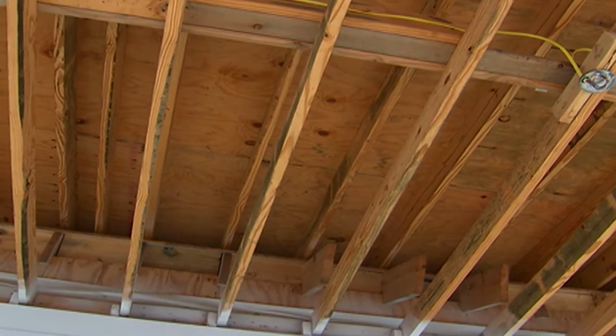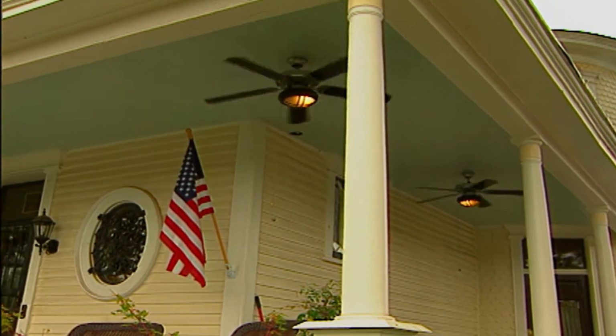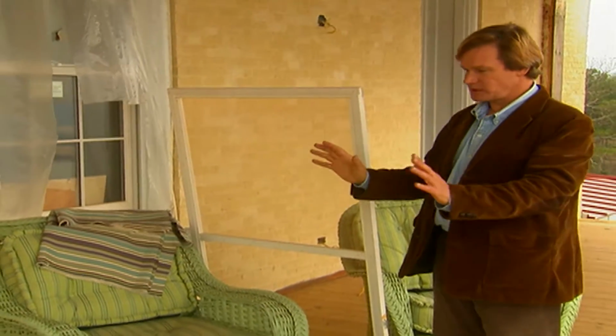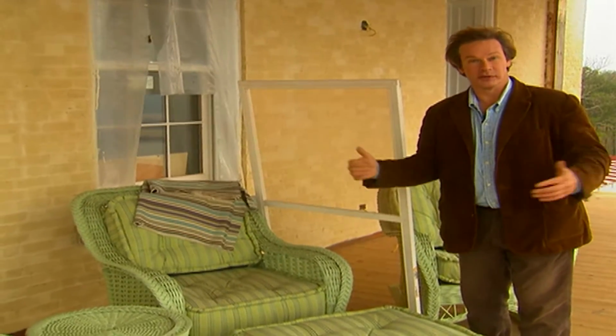The reason for this is that pale blue actually confuses insects. So insects like wasps and dirt daubers won't build their nests on it. As you can see, I've gotten a little ahead of myself by bringing furniture out here, but what else is new? I'm excited about this space, and I just wanted to see how these pieces looked against the wall and how they fit in this volume of space that we've created.